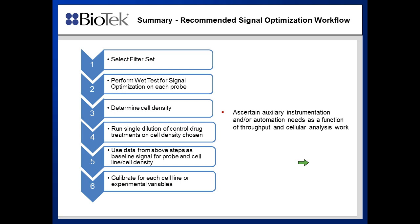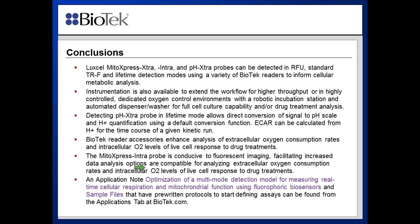So here's the signal optimization workflow that we recommend everyone go through. The conclusions really are that the probes can be detected in all 3 detection modes: RFU, standard TRF, and lifetime. You can get instrumentation that extends the workflow for higher throughput or in highly controlled dedicated oxygen control environments with robotic incubation station, automated dispensers and washers for full cell culture capability and drug treatment analysis. Again, I would point you to the application note on the website.